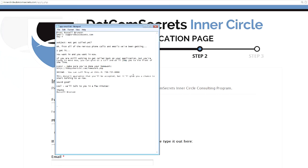I've got a couple more emails to go out, but same kind of thing. Not got called yet. The subject line: from all the nervous phone calls and emails we're getting, I get it. You want in and you want in now. If you're still waiting to get called back on your application, but you're ready to move now, you can give us a call and we'll jump you in the front of the line.